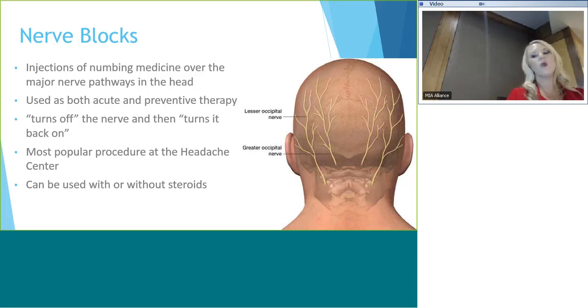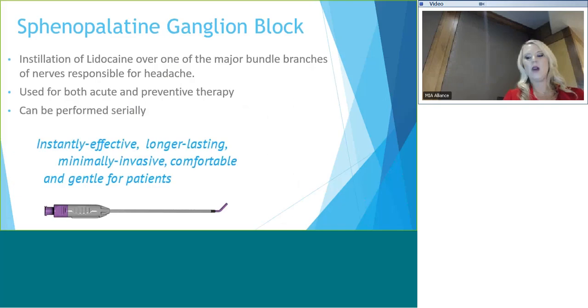These procedures work really well for post-traumatic, post-viral, post-concussive, post-infectious headache. They work really well, but in some people, they don't work preventively and they get a little bit of relief from their headache, but the goal is to get the nerve block to last for about 4 to 6 weeks with no headache.